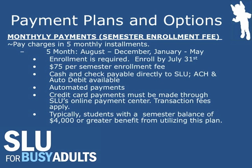If you're not able to pay the balance in full, maybe you have the option to consider dividing that balance up into monthly payments. If your balance is over $4,000, we would encourage you to enroll in the semester enrollment fee option. This option does have an enrollment fee of $75, and then you would dictate to us how much you would like to pay on a monthly basis. For the fall semester, it would be August through December. For the spring semester, it would be January through May. Again, you have the same options for payment: cash and check, automated payments, and credit card options, and again, this would be the payment plan for students that have a balance greater than $4,000.